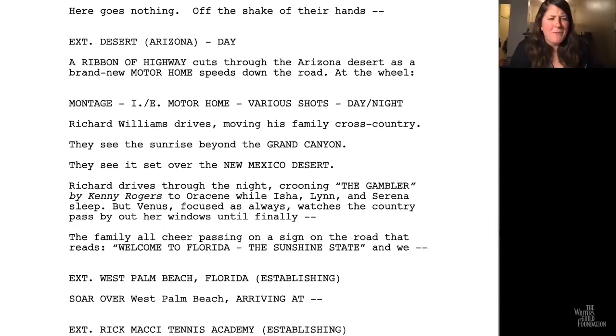It's one of my favorite moments in the movie, that transition from the meeting in their house to being on the road, and that song comes in. There's just something kind of magical about it.